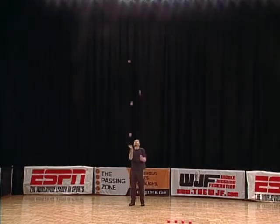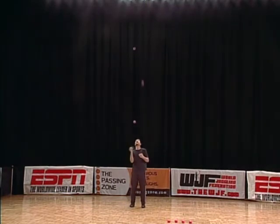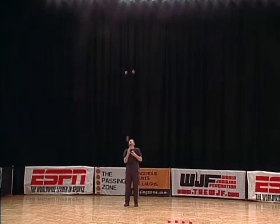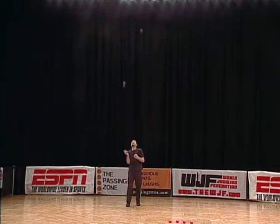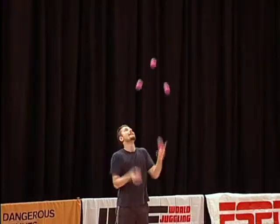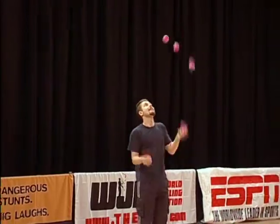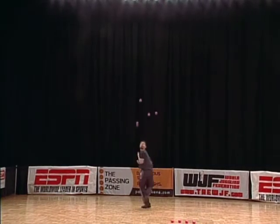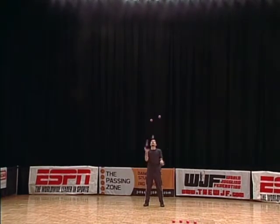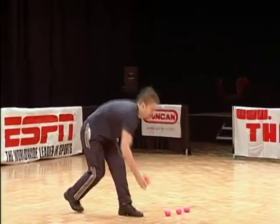Very little reaching, very little stepping. He does bounce a little bit in his style on some of the higher throws. But goodness, with such control. Oh, look at that. Solid. Nice. Solider. More solider. Now there's an amazing 5-up 360 where the last 4 thrown are caught first, and the first ball thrown is caught last.